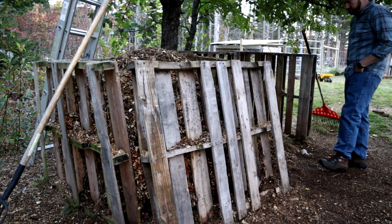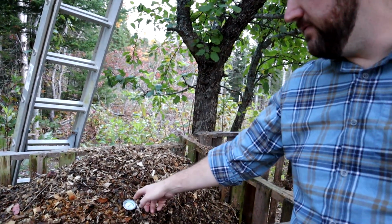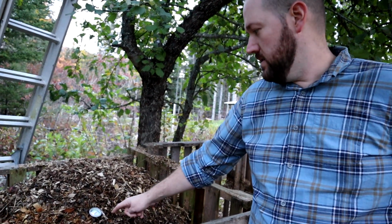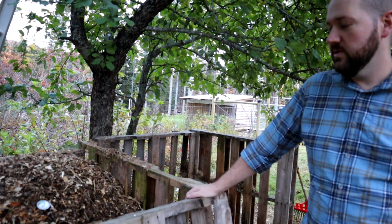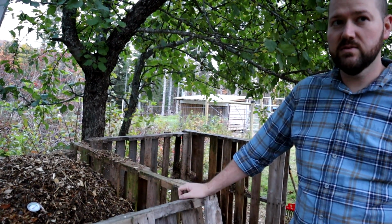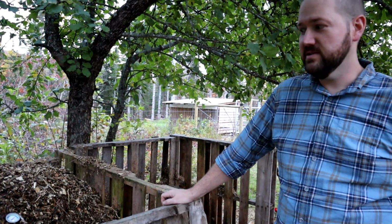I put this in, when was it? Saturday. I started this pile on Saturday. I flipped it from the other side, and we put in the chicken guts and everything. And it was at around 65, 70 degrees that day when I put it in, and now it's up to 140. So that's Saturday, Sunday, Monday, Tuesday, 3 days. And it's gone up to 140, which is awesome.